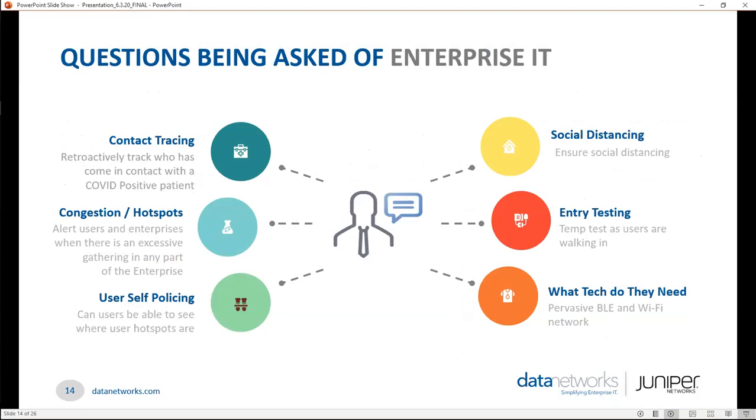These are some of the questions that are being asked of enterprise IT. And it's not just the IT teams, honestly. It's human resources teams, facilities teams, security teams. But in order to open up successfully and safely, there's a couple different questions that are being asked. Number one, is there a way that I can ensure social distancing? Are there any tools that can provide that? Two, if there is a person at your organization that is COVID-19 positive, is there a way to do contact tracing and go back in time and find out what other individuals were in contact with that person?